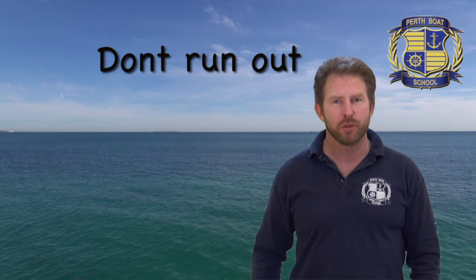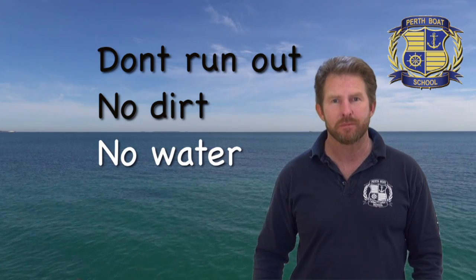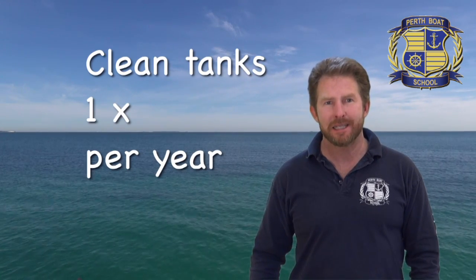Do not run out of fuel. Do not get dirt or water, moisture, in the fuel. And do not expose fuel to fire risks. Clean out your portable fuel tanks at least once a year.